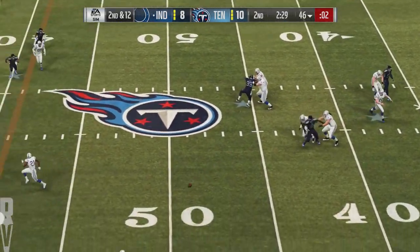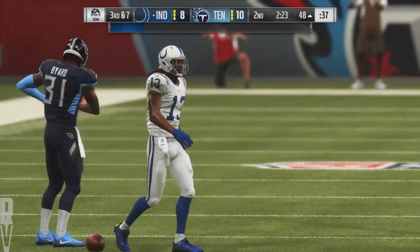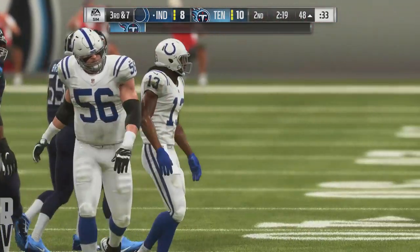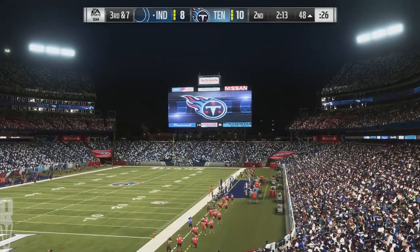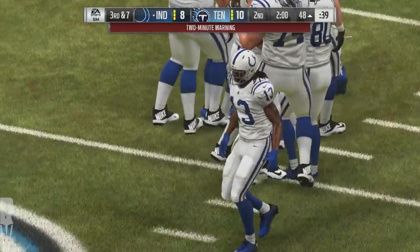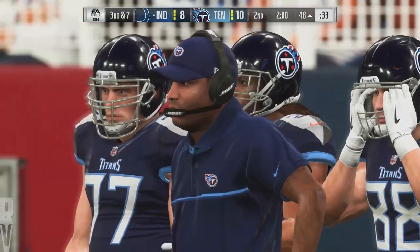A shotgun snap for Luck. It's complete here to T.Y. Hilton. And he'll be brought down at the 48-yard line. 6 yards is the pickup, and that'll lead to a third down. In so many ways, throwing the hitch route is actually one of the safer things an offense can do. Get the ball out to the receiver as fast as possible. Hope he's got man-to-man coverage, and hope that his athleticism wins on the perimeter. They had the catch on second down, but it didn't help at all, and now they're looking at third down here.